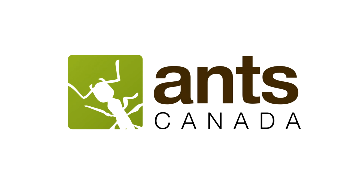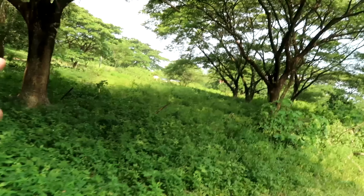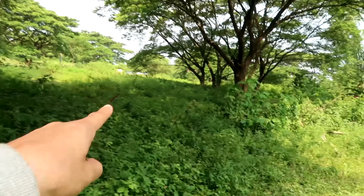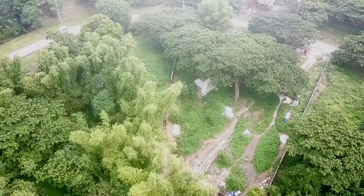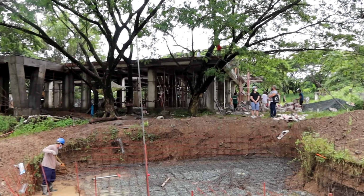3 years ago, I had a dream to build a giant ant house. Basically a house with a feature gallery style ant room. I went looking for a property for the ant house, and when I found it, I went straight to work. It was easily the biggest project I've ever worked on in my life.